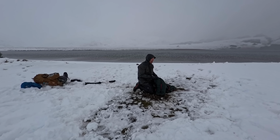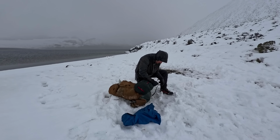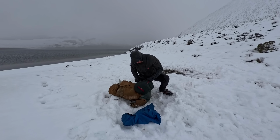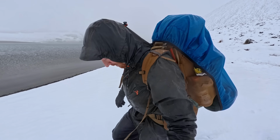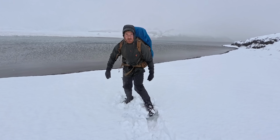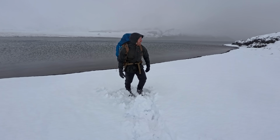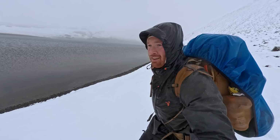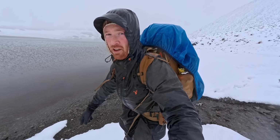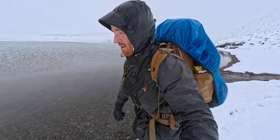Getting real cold, man. I'm happy that I'm camping close to my van today. Oh man, these drifts are deep. I'm not going to be able to drive in this. Oh no. I can stay another night if I have to. I'm fully equipped. But I hope I don't, because I want to get home.